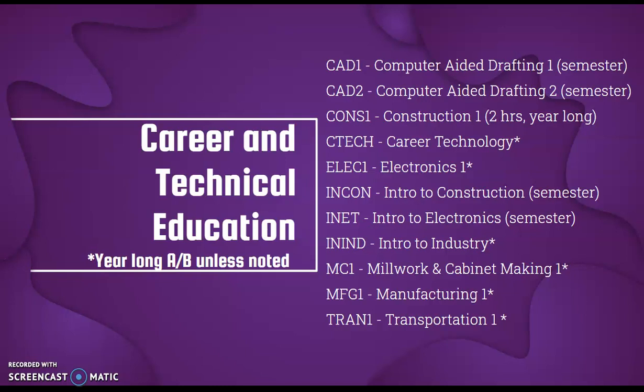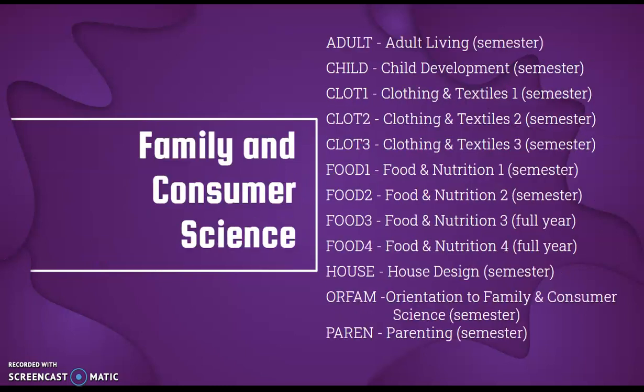So if you're looking to go to work with building and construction, that would take up 2 hours of your day. And again, you can look at some of those. Manufacturing is our welding class, and transportation 1 would be working on autos. But you will find a more detailed description in the course description book.